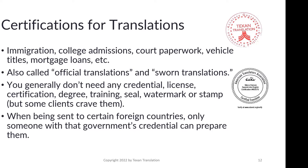Okay, so here's point three. You don't need a credential or a license or anything special to be able to certify your translation. That said, most end users really like to see lots of stamps and seals on things. And so if you can put a seal of some kind saying that this is legit, it helps. So Marco, for example, is certified by the American Translators Association to translate from Spanish to English. So if he does a translation Spanish to English, he can put his seal from the ATA on there, and it looks fancy and cool.